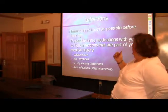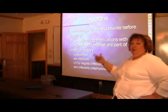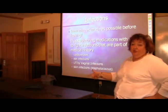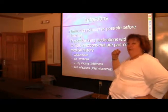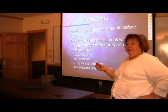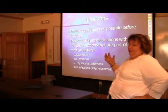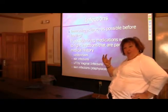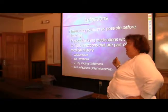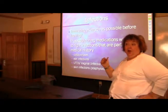Immunize yourself as much as possible because your own immunity will develop antibodies to fight off the infections. If possible, bring any medications with you. If you know that part of your medical history is that you have ear infections, urinary tract infections, or other skin infections, like staph infections, if it happens here, it's most likely to happen there.